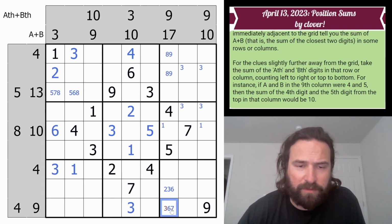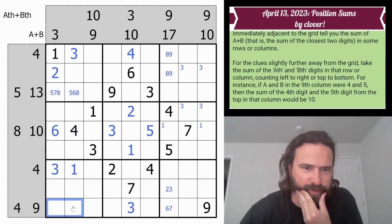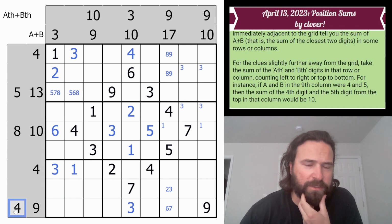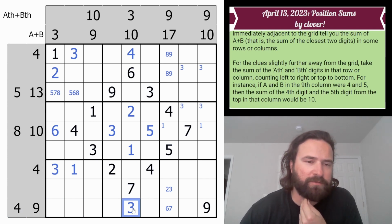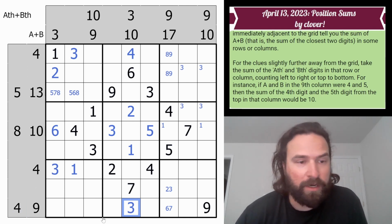This now can't be a 3. We're really narrowing down these. So that means this can't be a 6. So 4, 9. For some reason this tells me that this is going to be... Oh, the 4 could be interesting because the only way to make 4 is 3, 1. So I think this probably... It has to include this box. Yeah. Wow. Okay. Tricky logic there.